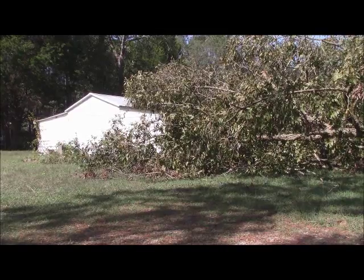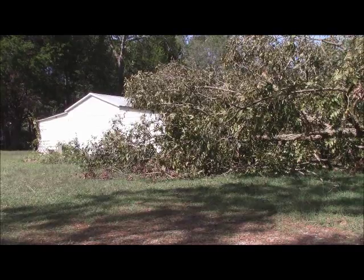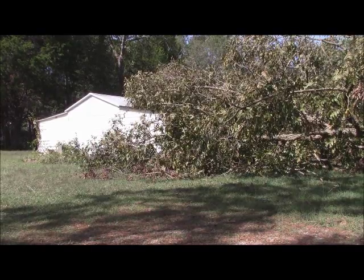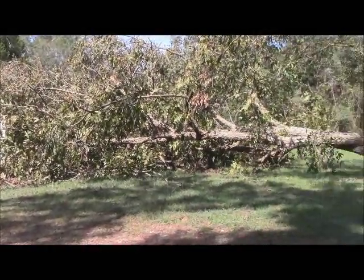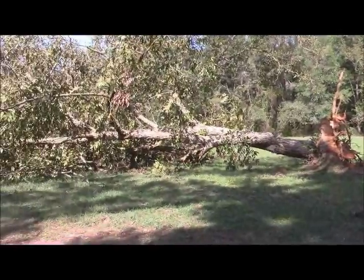And when the tree toppled, it fell against my shed over there, which you can see in white. And I don't know if it damaged it or not. I can't see enough of it to tell. We'll find that out after a bit. And now as I pan around, you can see the tree and the trunk. So what are we gonna do about it?